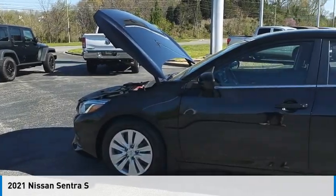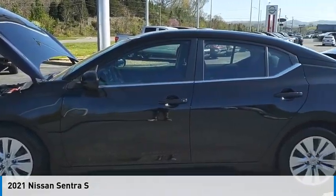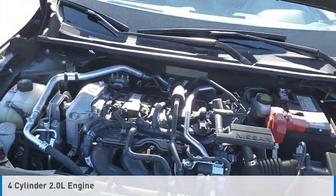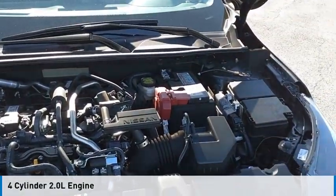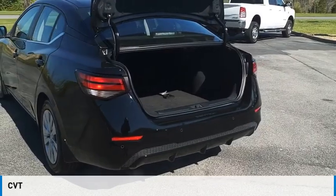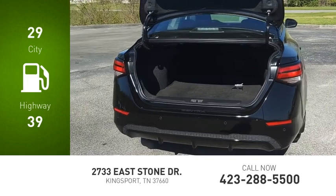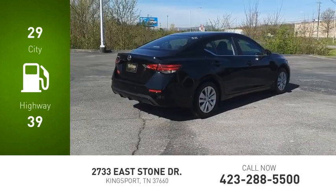You are going to love the 2021 Sentra. This vehicle is powered by a front-wheel drive, 4-cylinder, 2.0-liter engine and comes with a continuously variable transmission. Great fuel efficiency saves you money by requiring fewer trips to the gas station.